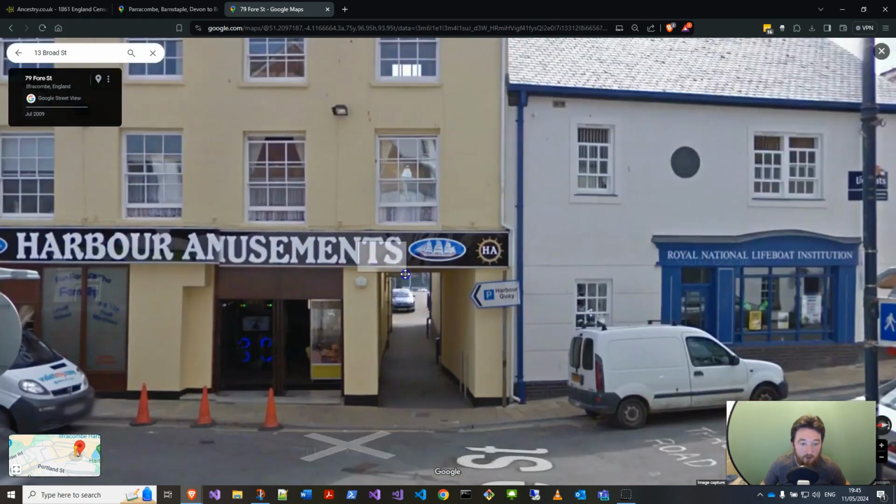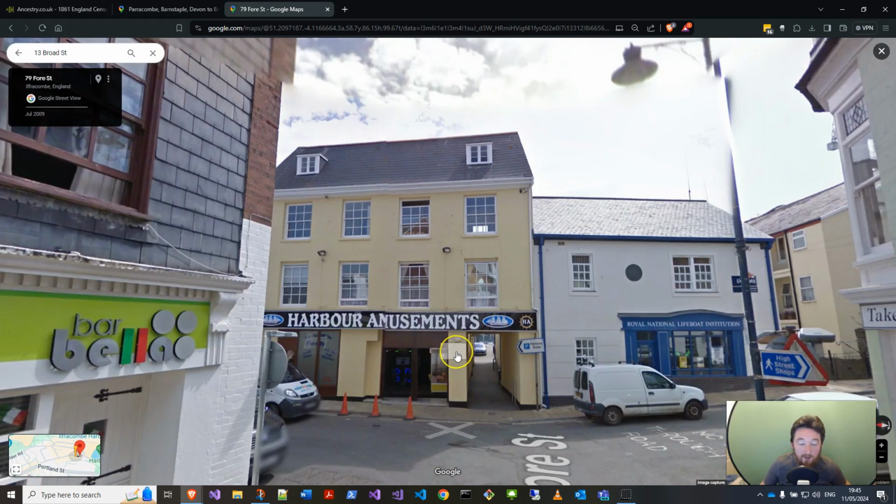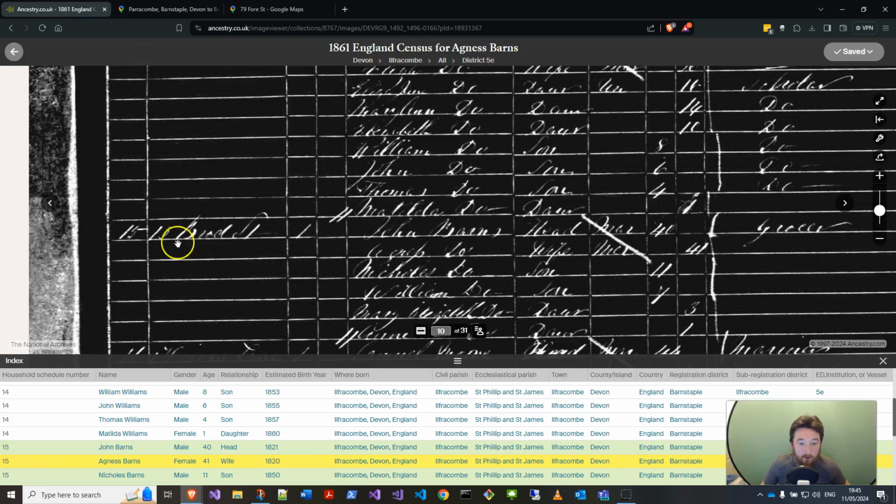It's always good to have that view of what you're looking at. It's a little bit sad to see that a family home is now, the ground floor at least, an amusement arcade. But anyway, let's go back. So I've got 13 Broad Street.